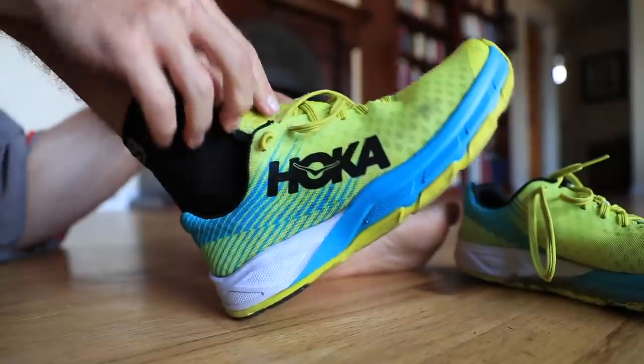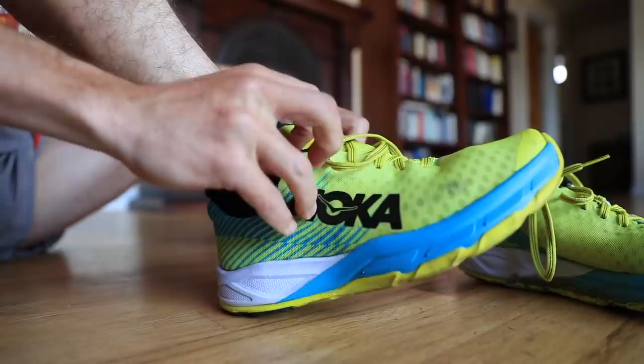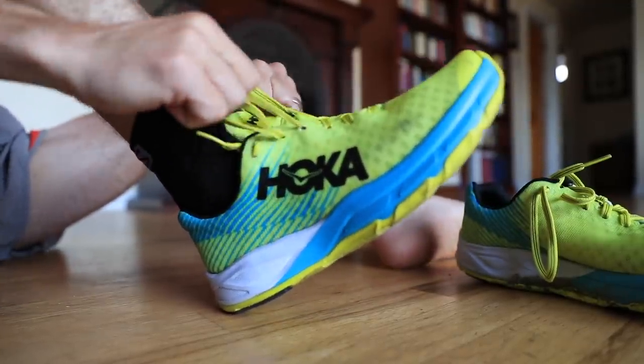One last thing, the Hoka Carbon Rockets now have 48 miles in them, so we're almost to 50. So I'll get you my full review of the Hoka Carbon Rockets probably in the next 3 or 4 days. Got a lot of thoughts on these after 50 miles.